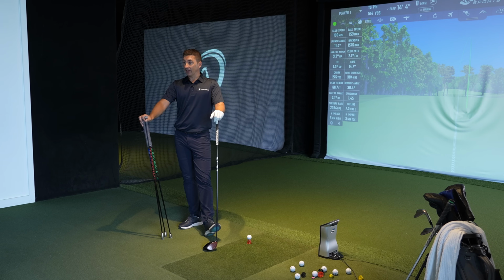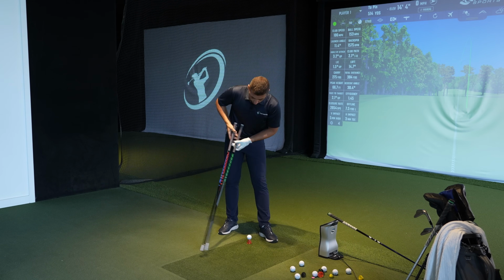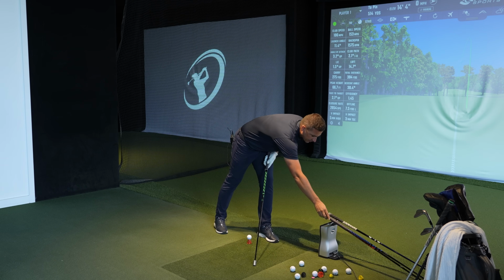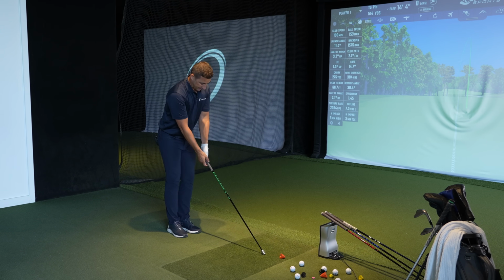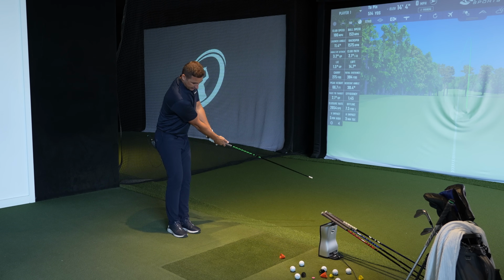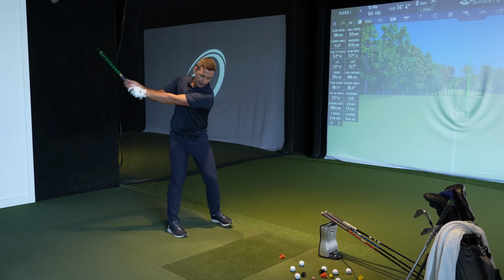Right. If I feel like I'm getting a little bit off in sequence, I'll start doing some of the step drills. Right. So for me, if I know I'm just off and I'm just not timing it, some of the step drills where it's literally just swing the club forward, swing it away, step into, right?